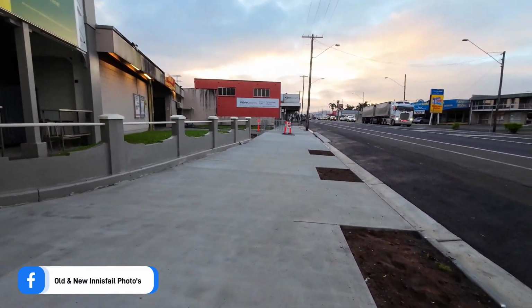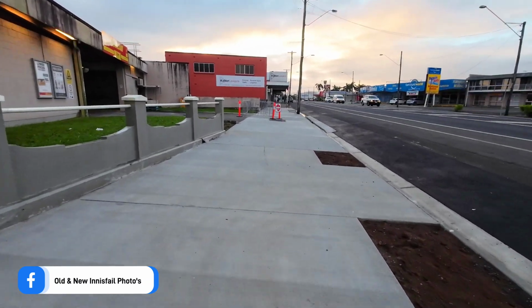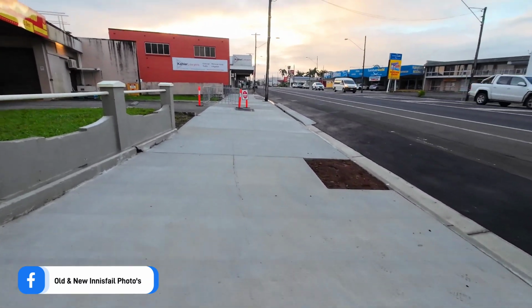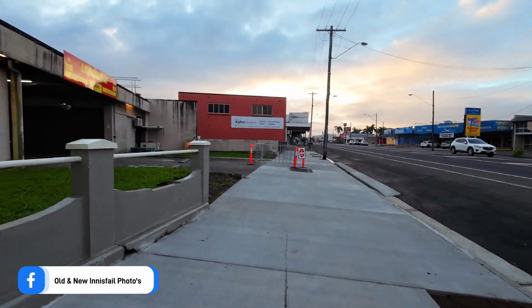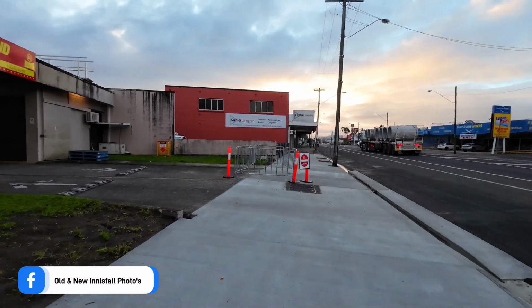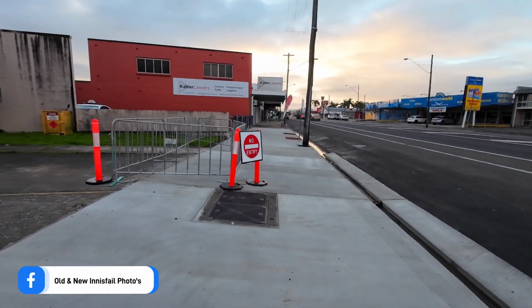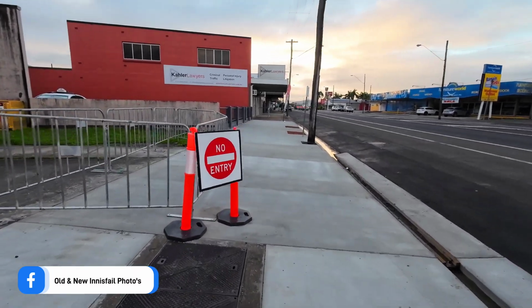Hotel. It'd be nice if they put a bin in here. In one of these. Be really nice. They have put a bin in near the bus stop, Chemex there, so I will be showing that on the way through to the next location.